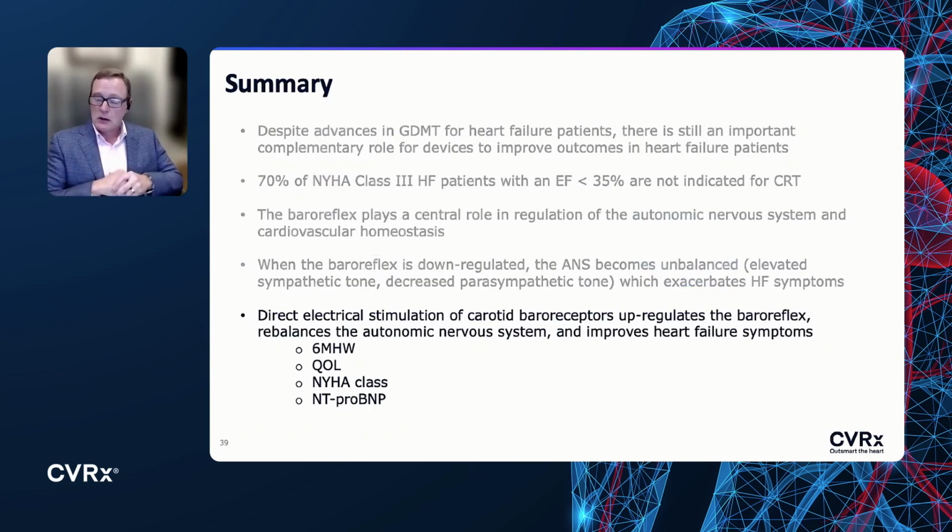So to build on Grusher's initial summary, we do know all of this background data. We know how difficult heart failure is to treat. We know we have patients on GDMT that still aren't really getting to where we would like to get them ultimately. And so now we know direct electrical stimulation of the carotid baroreceptors upregulates the baroreflex, rebalances the autonomic nervous system, and improves heart failure symptoms. And we've shown all of these different phases, whether it's 6-minute walk, quality of life, New York Heart Association class, or NT-proBNP, all of these are moving in the desired direction.